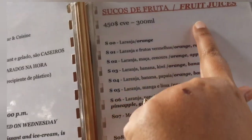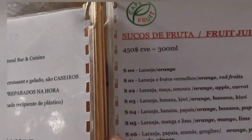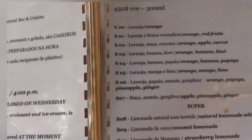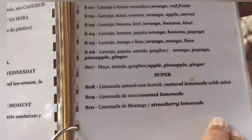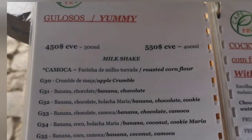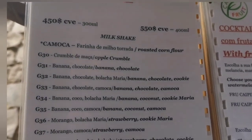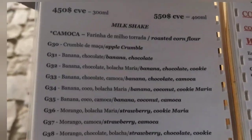So for the fruit juices, it's here, 450 escudos. And for the yummy, like a milkshake, it's also 450 escudos for 300 ml. And it's probably a bigger one, 550.